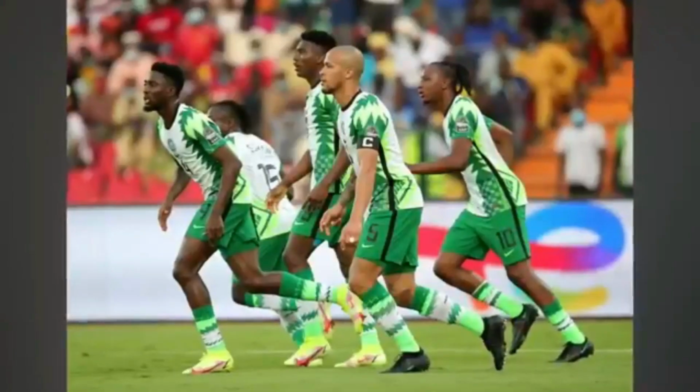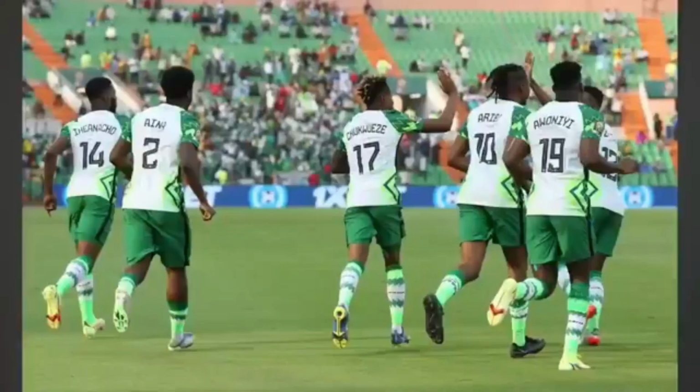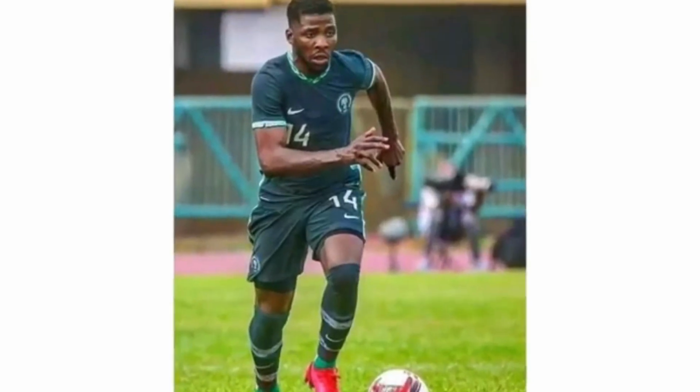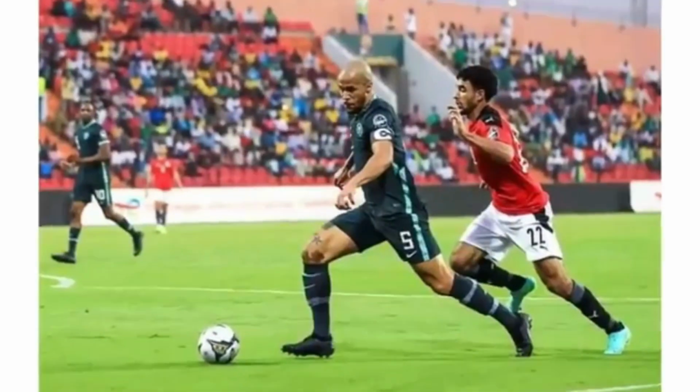In the build-up, their centre backs are part of their plan. Centre backs are in the first phase of their build-up. So Tunisia dropped deep, in a block. They didn't press them.